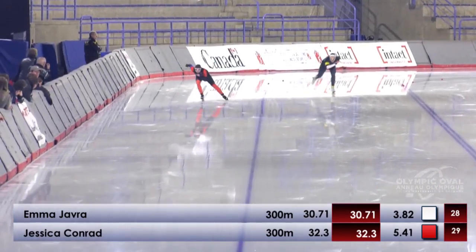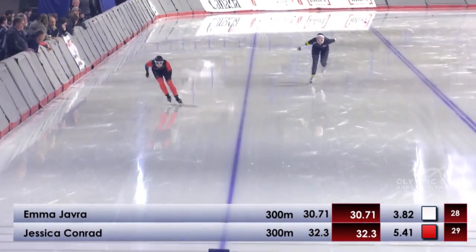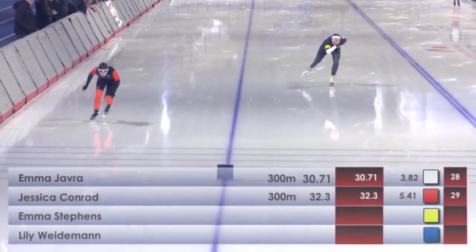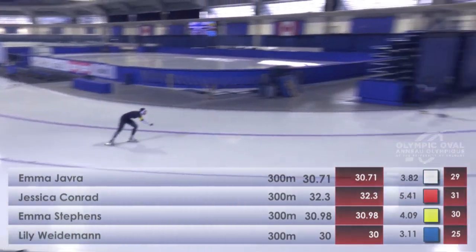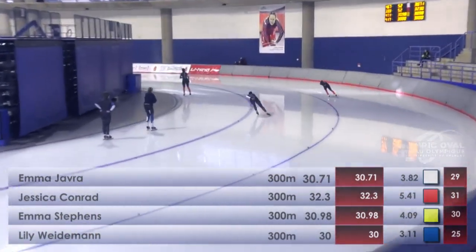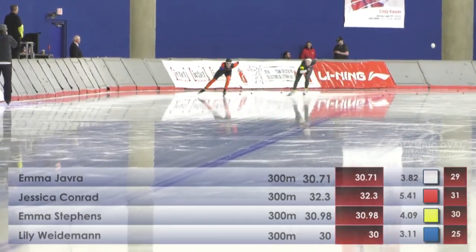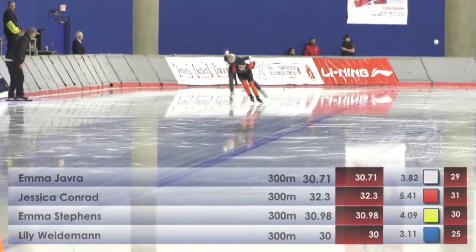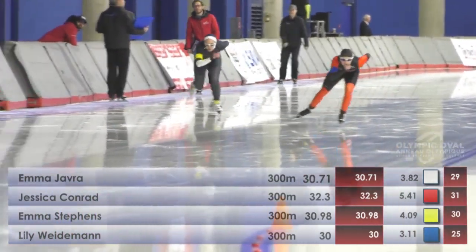Javra 30.71, first 300 meters. Conrad 32.3. So there's a little bit of a gap, but we'll see what unfolds over the next 3 laps. As one might fade, one might grow stronger. There's a 30-second even lap time from Weidman, 30.98 at 300 meters for Emma Stevens. So Javra really opening quick, Stevens keeping pace with her, Weidman as well.